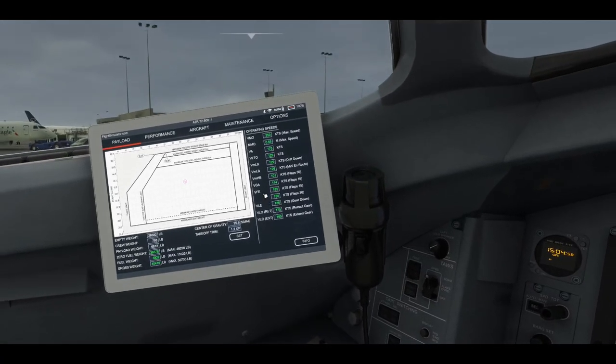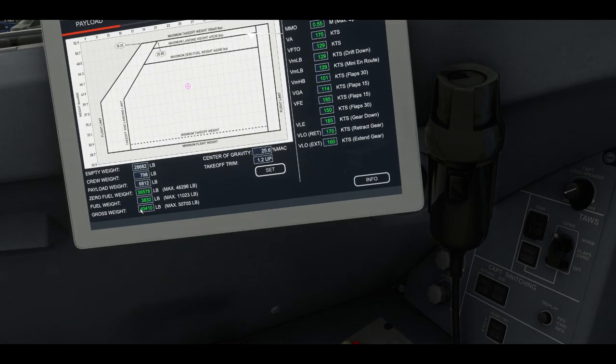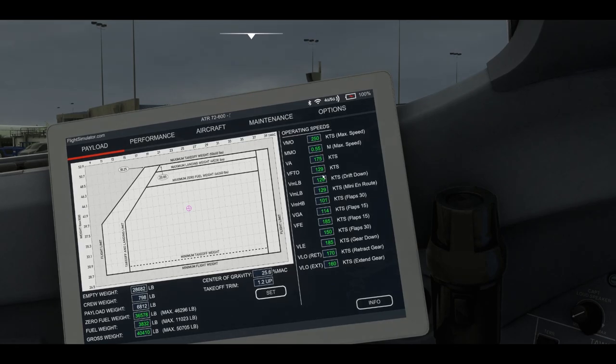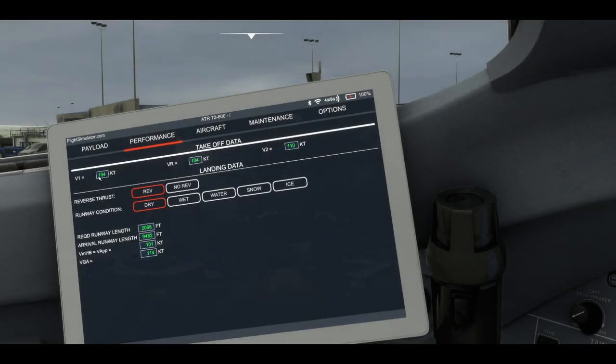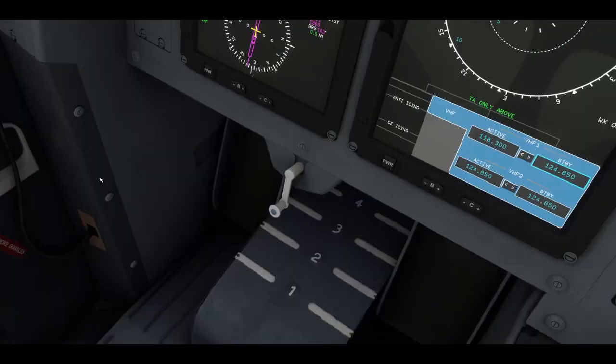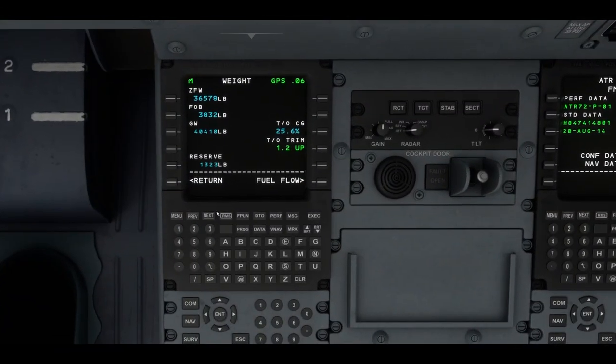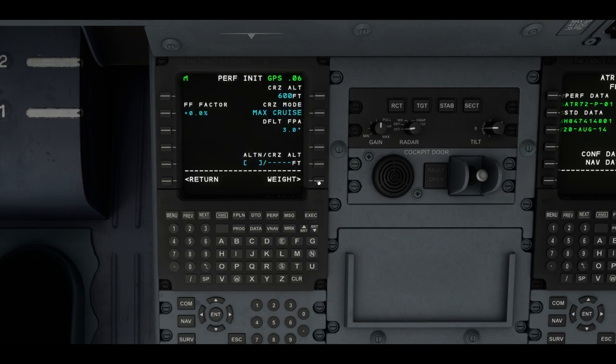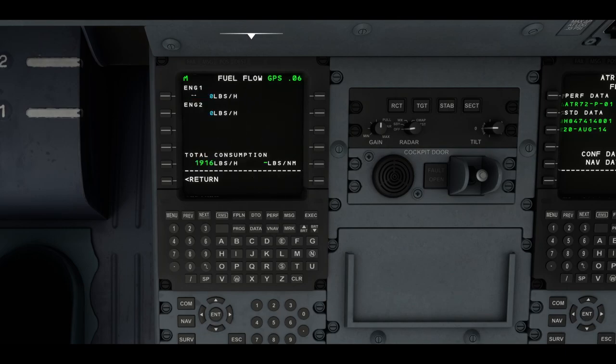All right, so what can we do now if we go over here? Yeah, look here. So this information now populated. We'll hit set, and that gives us VMO. All right, that's looking good. So performance now should give us a V1 of 104, VR 104, and V2 110. All right, cruise today is going to be 117,000. 23, and we'll plug that right here. And that should look good. Weights are already set. Fuel flows currently are nothing. Return, return.